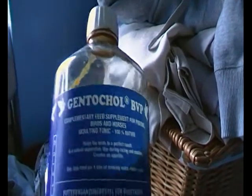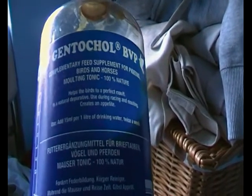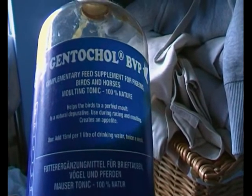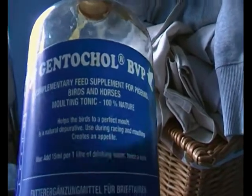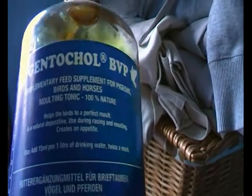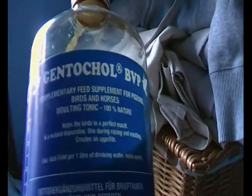Cold weather will bring on coccidiosis, it will bring on canker, stress, same sort of thing. Worms, air sac mite will cause infection on the lungs, but all this can be treated through natural substances if you keep it going. Continuity, that's the most important thing. I don't think you can see this, but it doesn't matter what's on the label of the bottle. At the end of the day, that's what it is.